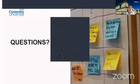Here is one question: May I know the school fees for undergrad? For the undergrad business program, the school fee is around 15,000 pounds per year. For computer science or health and lifestyle programs, it will be 17,000 in 1 year.